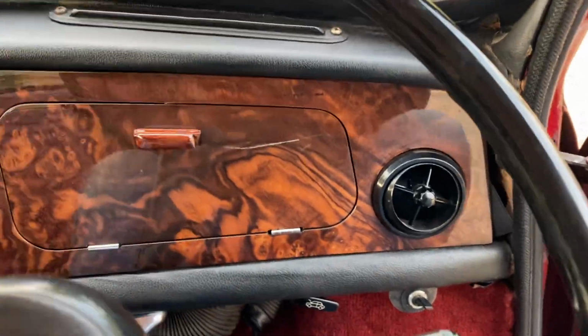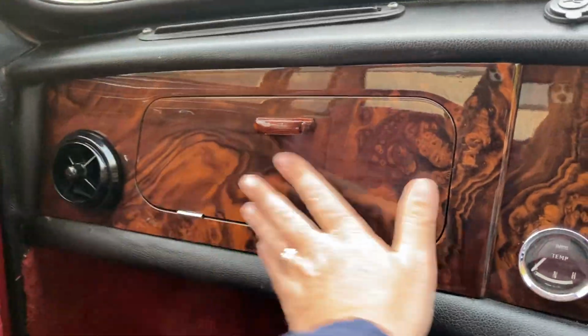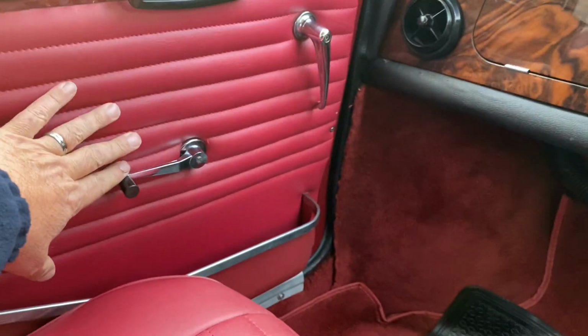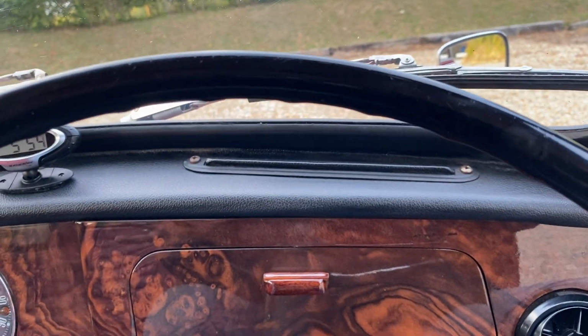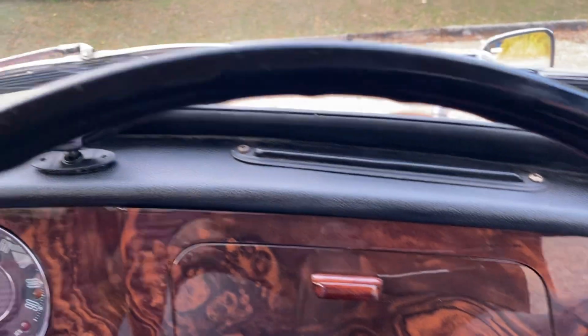It's something that when you're looking at these cars, it's very common to see them cracked, but you can just see the deep shine, and that's absolutely stunning. It looks beautiful. For me, it really makes the car. So carpets in excellent condition, door cards in excellent condition, as are the seats, as is the roof lining. This really is in superior condition, the car. It drives absolutely beautifully. We're going to have a little look at the engine bay in a minute.